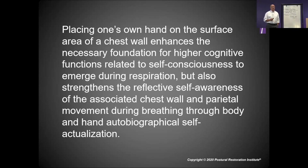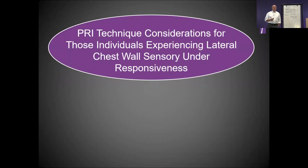Self-actualization is what this evening is all about. Now here are some self-actualization techniques for these three primary sensory processing disorders. The first ones are for under-responsiveness. So, Jen, would you read that while I take a drink?